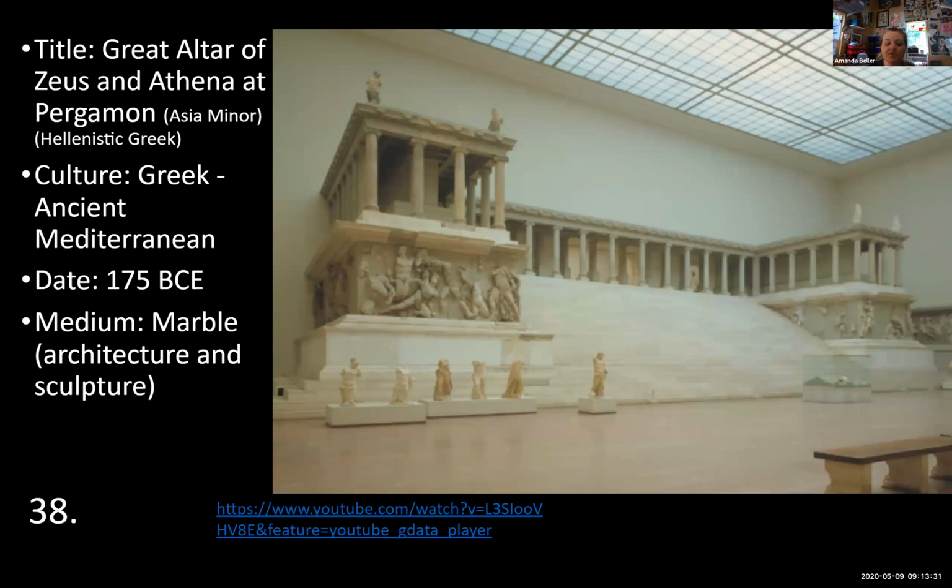Great altar of Zeus and Athena at Pergamon. Remember that the Greeks have spread so far. They've spread out into what we now have as West Asia, and so this is at Turkey. It was an altar that was part of a larger Acropolis built there, and this would have had a fire burning for Zeus and Athena. We talked about how three-dimensional this relief is, how the figures really come out from the background and spill out onto the stairs.